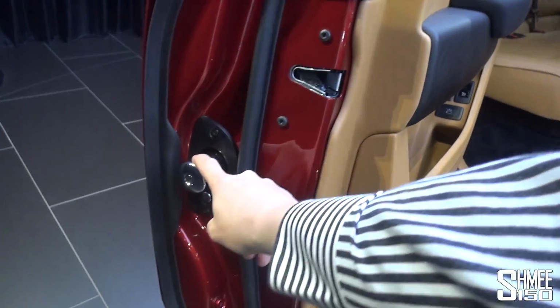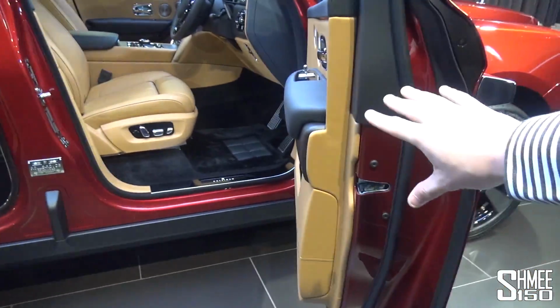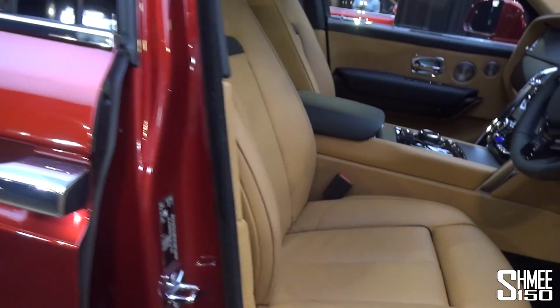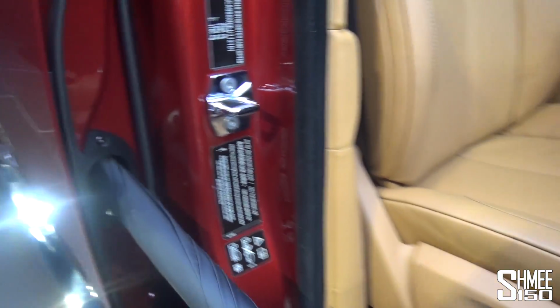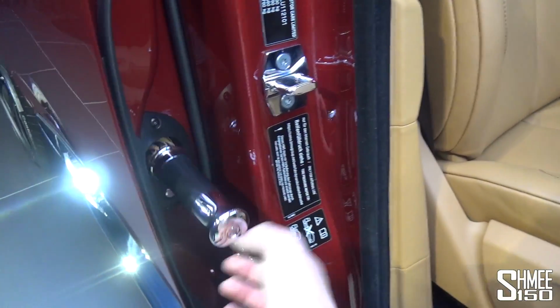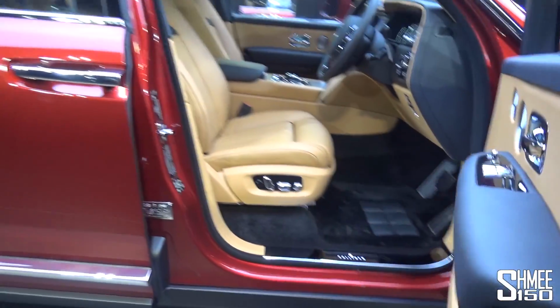So if we open up this door, I haven't yet shown you the tradition of the Rolls-Royce umbrella that is there. If I open up the front door actually, it has obviously moved away from the front door towards the rear, and the reason for that is if we close the door, if you were sitting in the front seat, you would be able to give a press of the button and pop it out without having to actually get out of the car and get wet at all. So that sits inside the rear door, clicks into place.